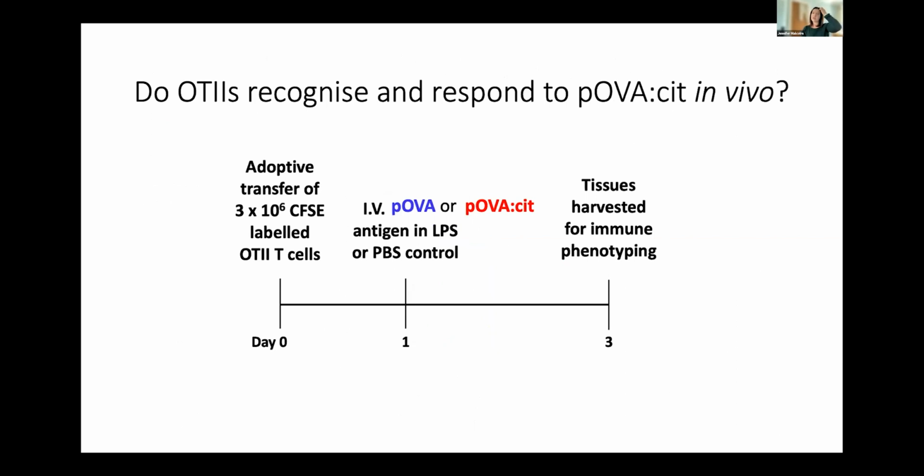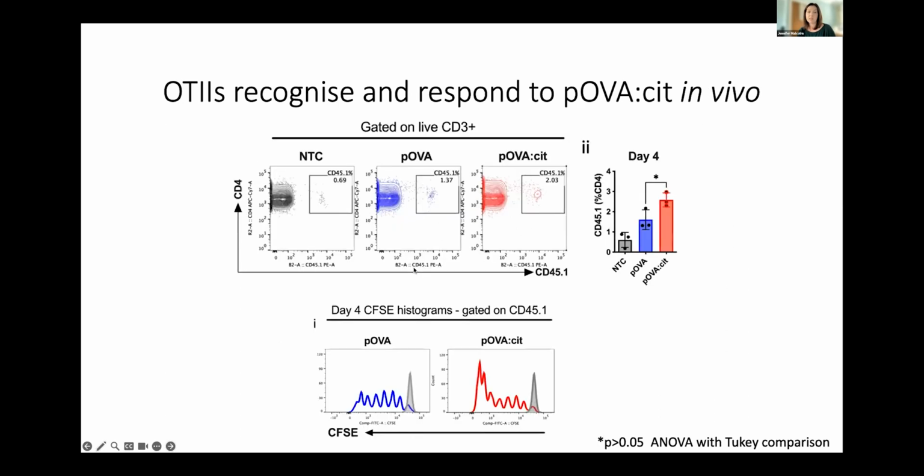So we next wanted to look in vivo to see if we could recapitulate some of our in vitro data. Here we transferred CFSE labeled OTII T cells into recipient mice, and then we IV immunized them with either peptide in LPS or PBS control. When we looked in the draining lymph nodes of the mice, we could see that there were significantly more OTII T cells in the mice immunized with the citrullinated version of the peptide. And when we looked at the CFSE divisions on those cells, we could see that more OTII cells had undergone more rounds of cell division in response to the CIT peptides compared with the native peptide.